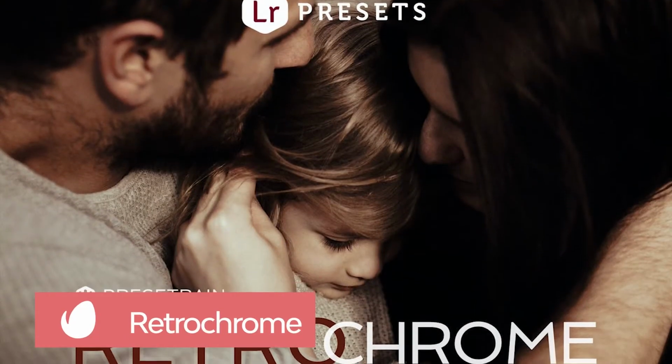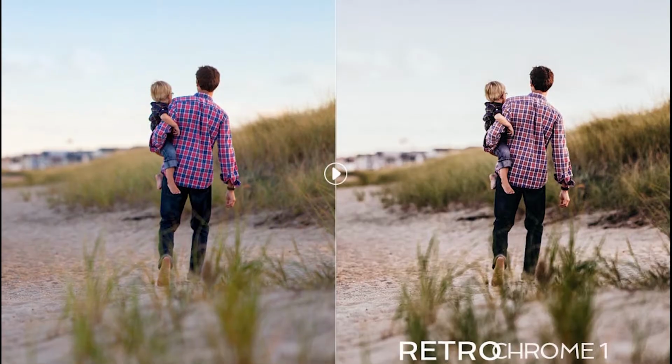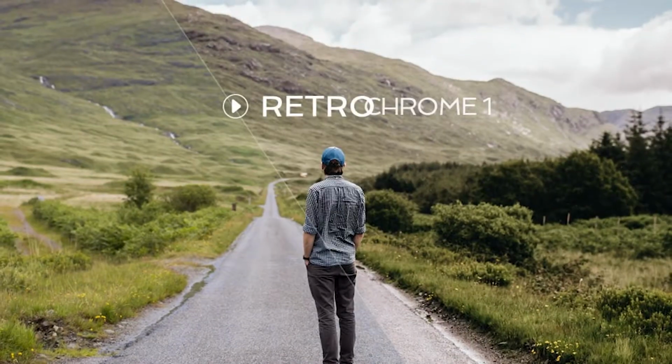Bring the retro look to your portraits with the Retrochrome Lightroom Presets, a collection of 7 different color toning schemes to make your images stand out. And best of all, this set comes with 10 variations to account for different shooting conditions and camera settings.